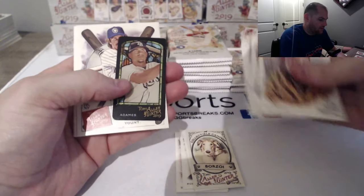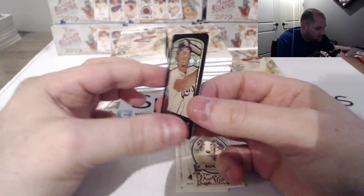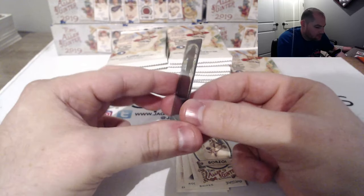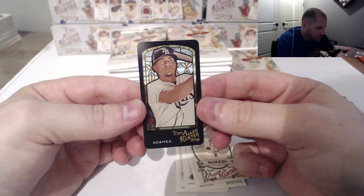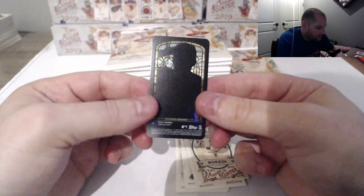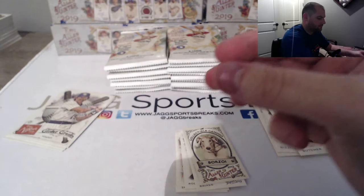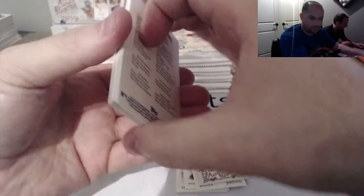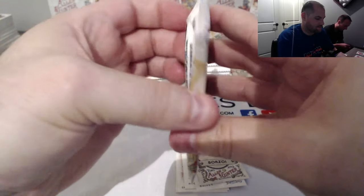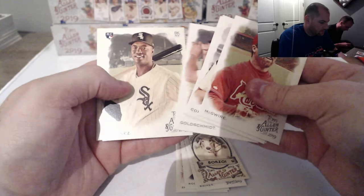Ooh. Willie Adames, the stained glass. These are printed on a 25, I believe. That's pretty cool. No numbering on it, but I believe the print runs are 25. Rays having a good break. Bowling on Adames PC. That's different. Big Mac. Goldie.